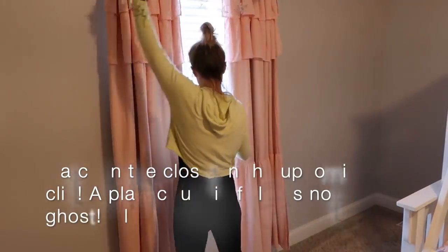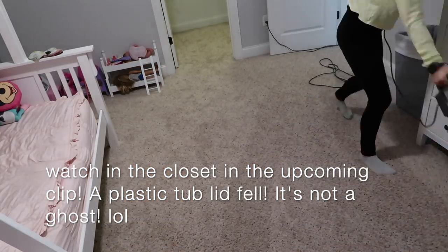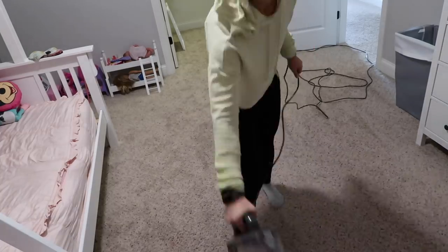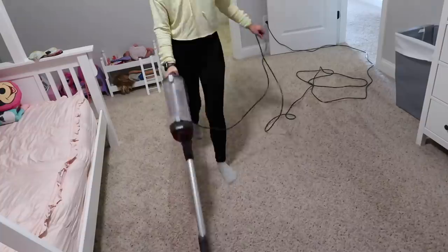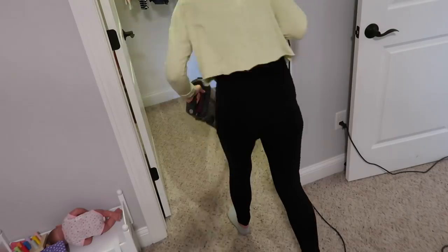So these cleaning sessions, a lot of times, if I get started in the morning, they do take me all day because I'm taking a ton of breaks or trying to get a lot of work done when they're napping or things like that. So at this point, it was getting a little bit later in the day and I still needed to clean up the basement. And of course, I wanted to relax at night with my family. So I was just trying to get done as quickly as possible. And it's like, the baseboards can wait.